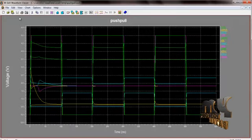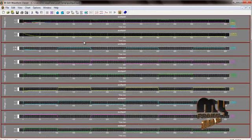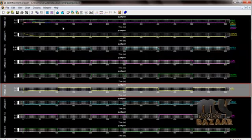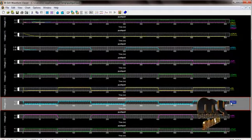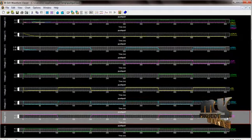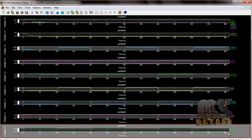This is the output waveform of our DE PLL. Expand this waveform using the expand chart option. This is the output of our product. VQ bar and VQ are the outputs of our product, and then V clock is the input clock signal. V reference is the reference input signal. Up and down denote the internal signals of our circuit.